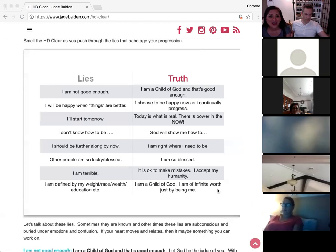Right. And here another lie is, I should be further along by now. So Debbie, it might be that the lie that she's buying into is, I should be further along now. This should have been done by now, or I could have, I should have, whatever. And then the truth is, I am right where I need to be. The other lie is, other people are so lucky, so blessed. And the truth is, I am so blessed. The other lie is, I'm terrible.